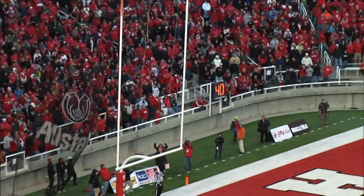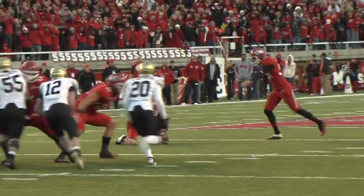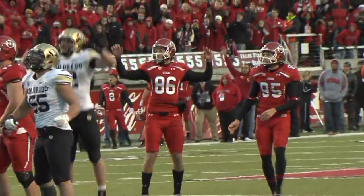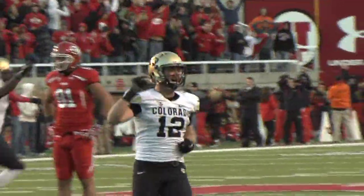Snap. The kick is up. It is on its way. And it is no good. No good. And the game. 1 second. That's over. It is over. A 24-game losing streak has come to an end for Colorado.